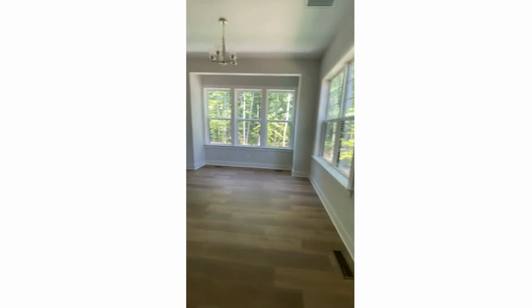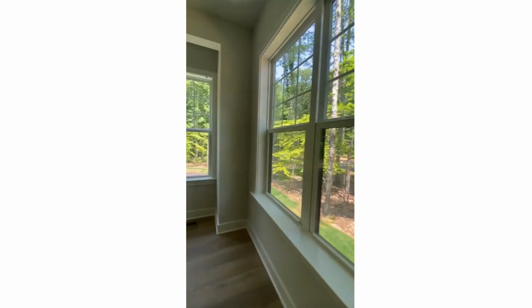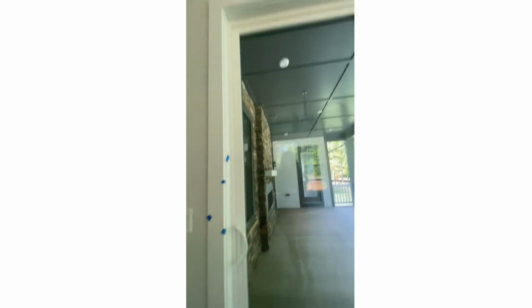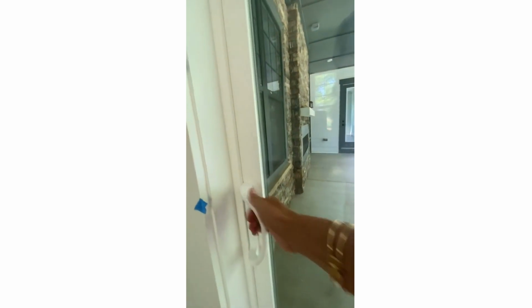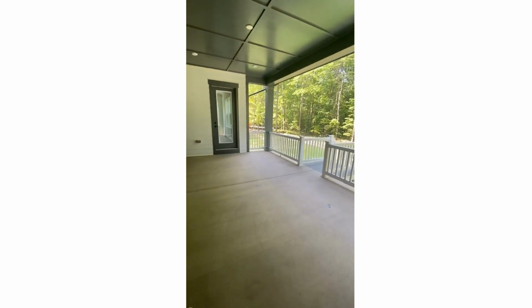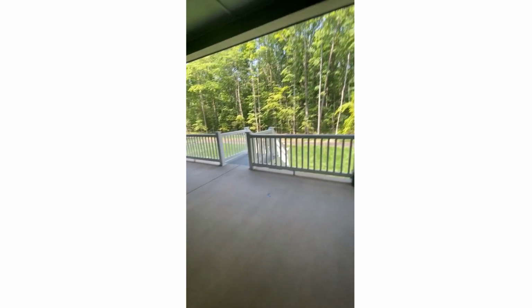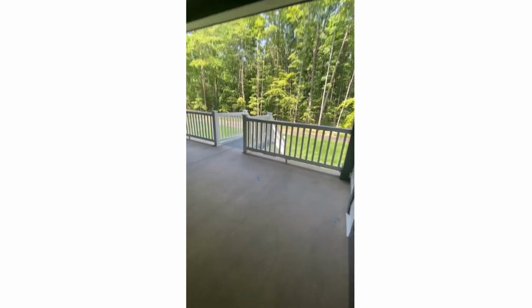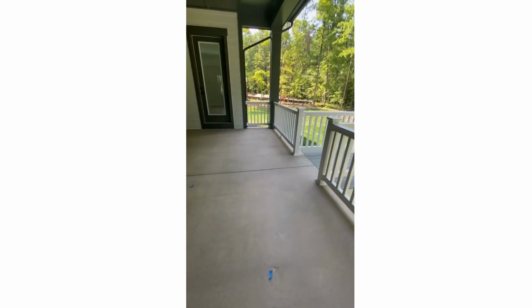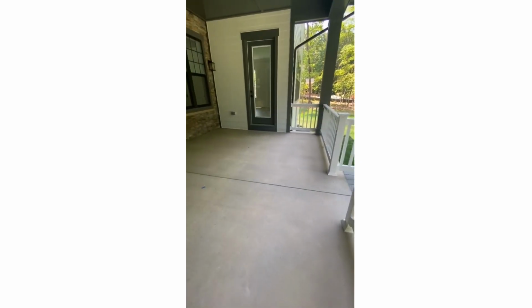And it opens up to our breakfast room. Again, lovely windows, lots of natural light. And then off of that is a porch. It's a covered porch. This is included with the Vermeer plan. And they actually did the extension on this porch. So this porch is huge. Even without the extension, this is an awesome, awesome size porch. You guys can get an idea of the depth of this here.